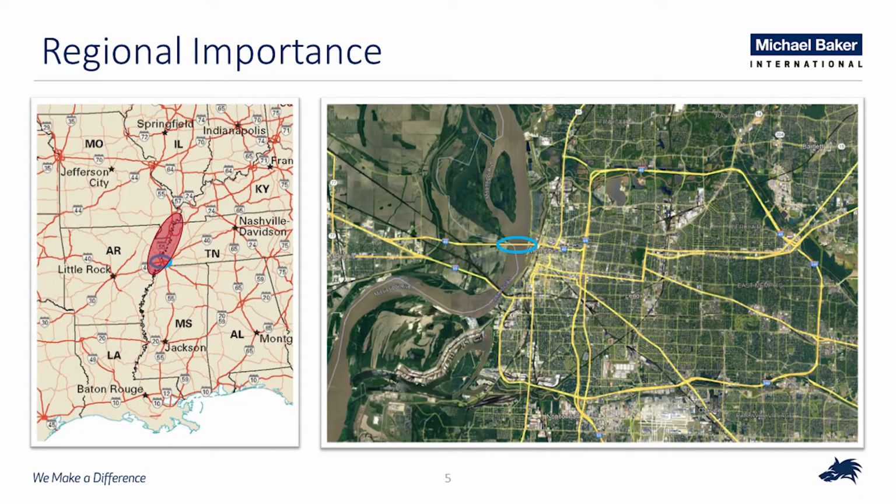To further underscore the importance of this bridge and the importance of the crossing, it's located in the New Madrid seismic zone. And to that effect, to make sure that this was a resilient crossing for the lifetime of the bridge, since 2000, over $200 million has been invested in this crossing to preserve it in the case of a seismic event. So you can tell the overall importance and magnitude of a crossing like this for these 2 communities and 2 states.